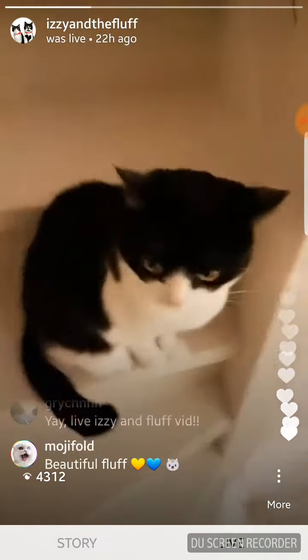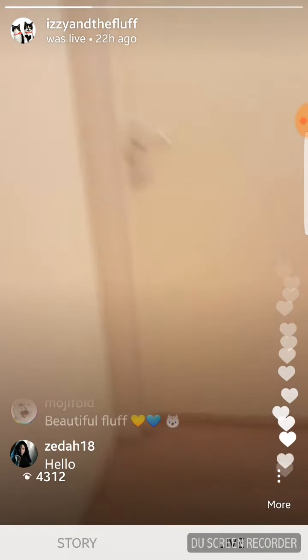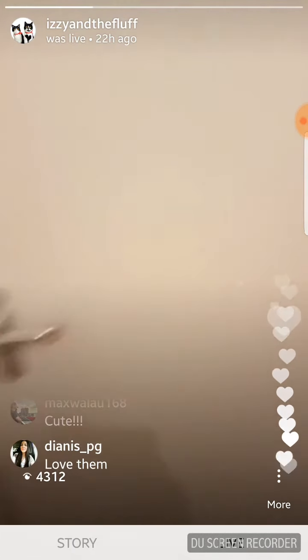So this is upstairs. Hey, Izzy. Just stairs. This is the upstairs hallway, which is not interesting. It's just a hallway. You can just see the heart right there.